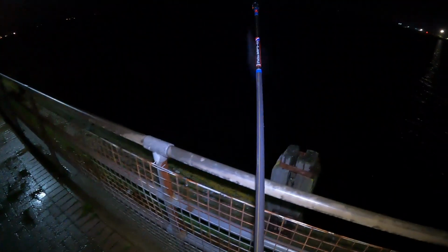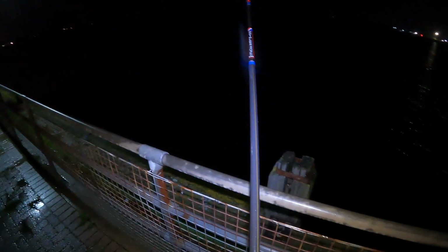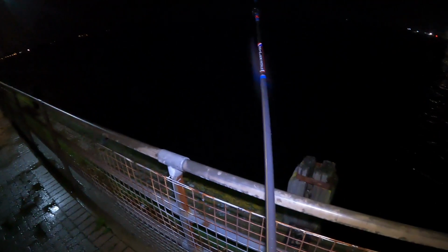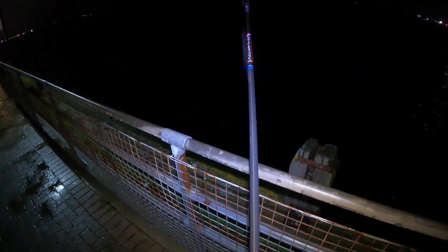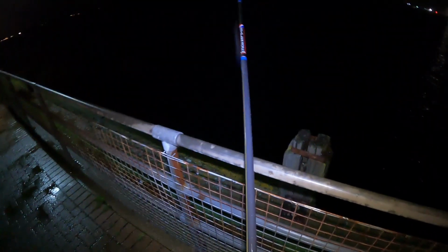Just waiting for these better rods to go. This is what I'm really concentrating on, but once again, nothing. You can certainly tell when you've got something on here. Generally quite a bit of weight. Once again, doesn't feel promising at all.